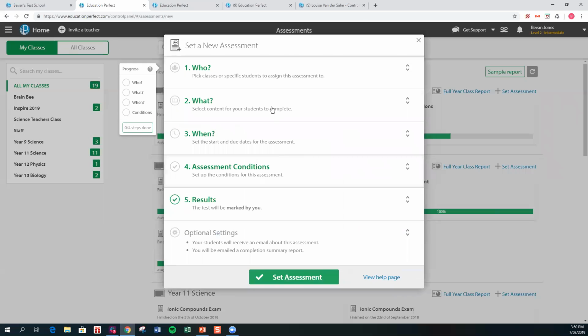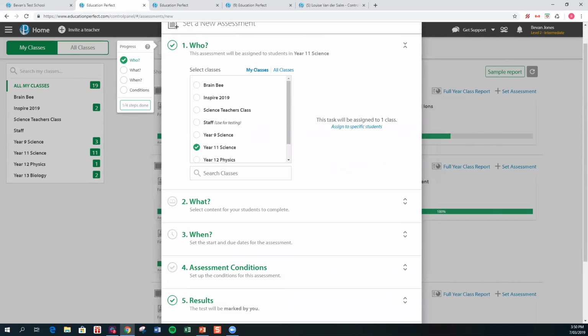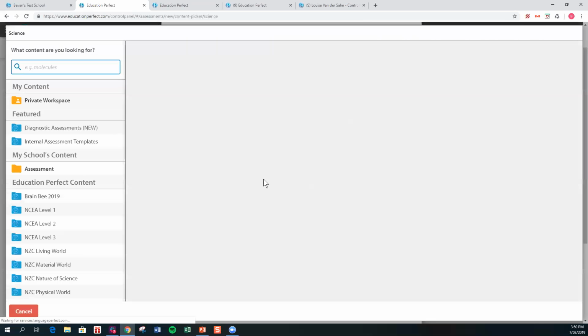So with our pre-built assessments, I'll choose a class. You do have access to all classes, so if you're wanting to set a test across the whole cohort, you can click on that, and then you can pick a group of classes, and you can use the search bar there as well. But for now, just my Year 11 class.